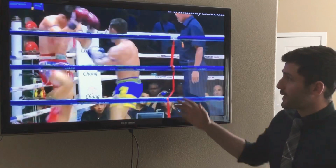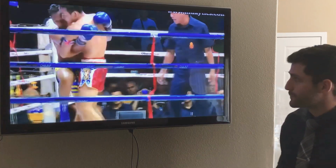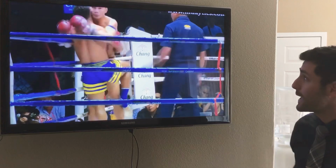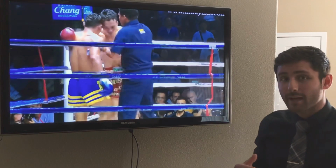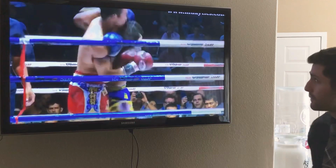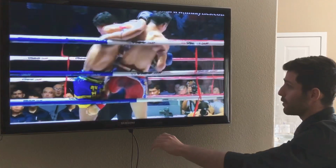So again, let's go over what he's doing. He's looking for the head. He's looking to wrap arms. He's trying to break down posture. You can see him continually grabbing the head. And then from there, when we have the hand fight, we won the hand fight, we're breaking posture, we're looking to knee, we're looking to sweep. Notice how he's always trying to collapse that.